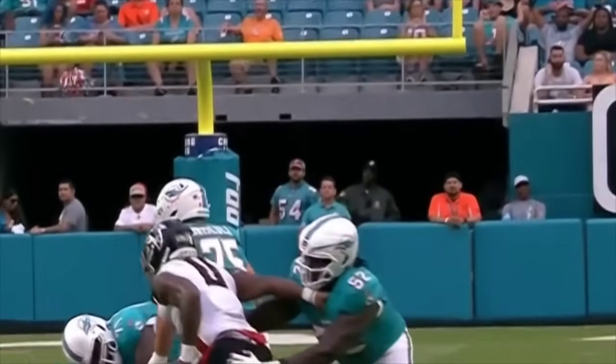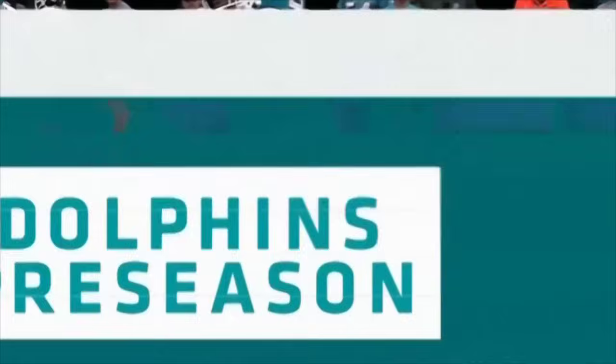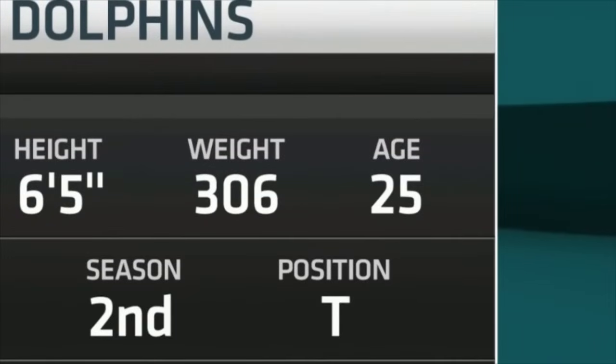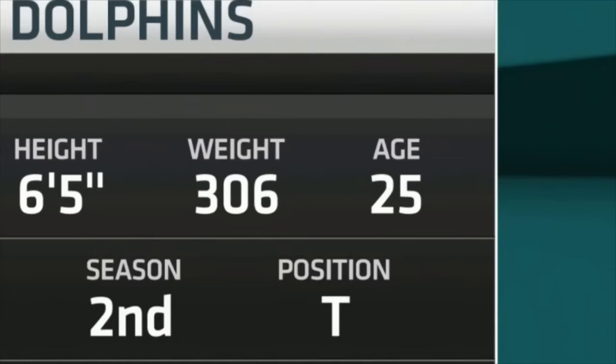Yeah, the outside rusher came on the outside, just kind of hit him in that knee area, and it didn't look good. But look, you've seen those things go either way. You hope for the best always.